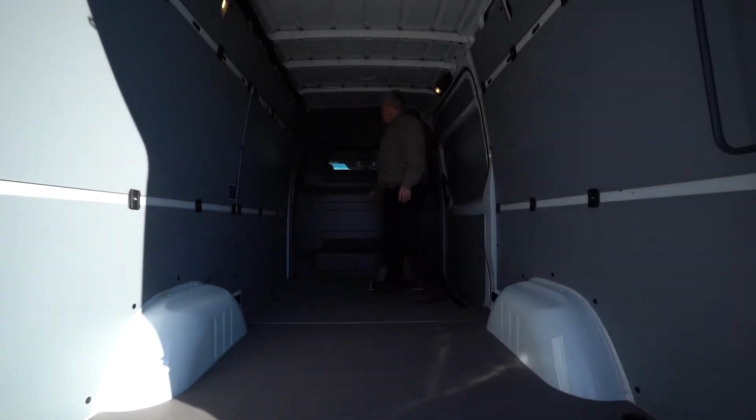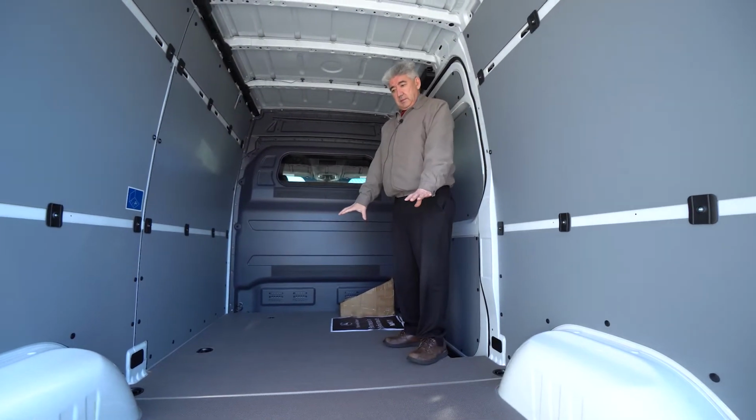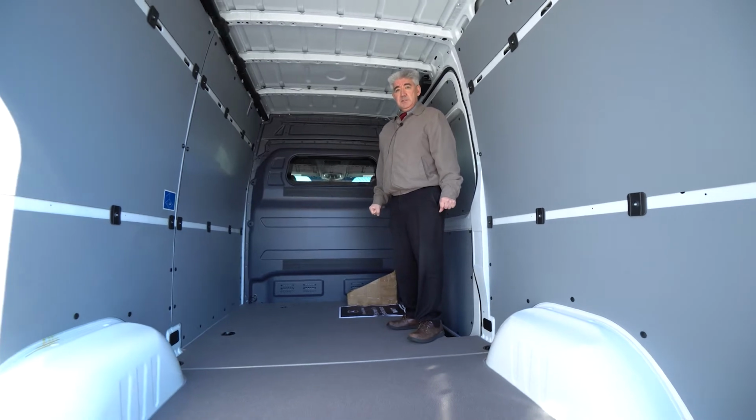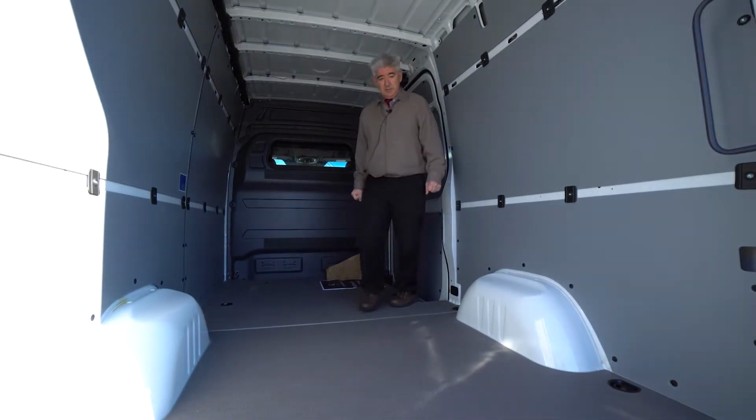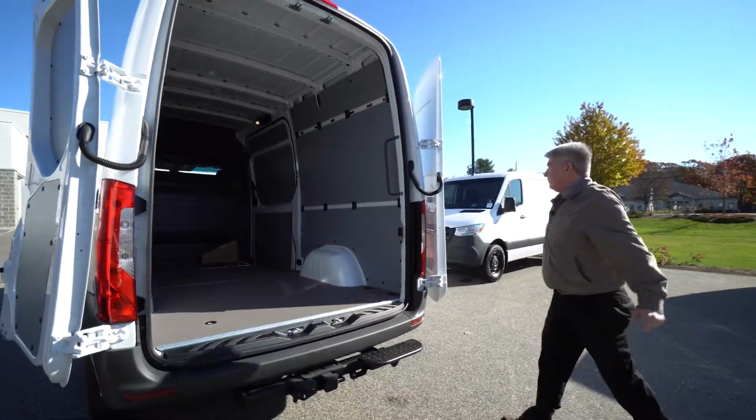High roof, partition wall with the window, hardboard paneling, the composite wood floor with the 6D rings to strap down your cargo. Very nice on your feet. When your feet are wet, they won't slip and you won't fall.